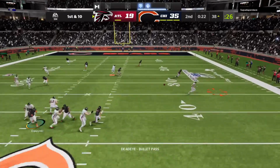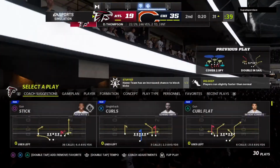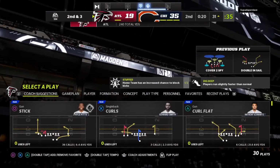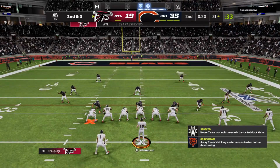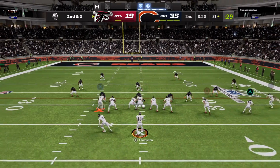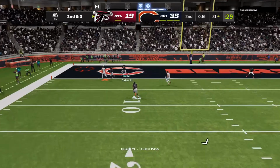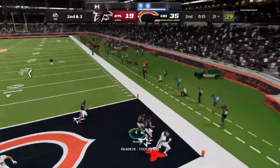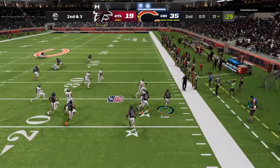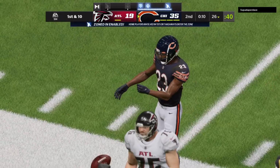Looking to throw. Thompson finding his safety valve here. That's complete. And he gets it down a yard or 2 shy of the 30 before he's out of bounds. 2nd down and 3. They'll stick with the passing game as he looks to throw. He'll take a shot for the end zone. And this is going to be intercepted. Picked up by Trey Brown. And the Bears are going to have it here just past the 25.